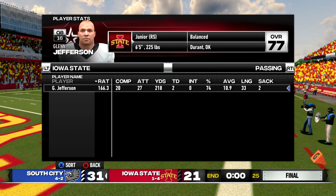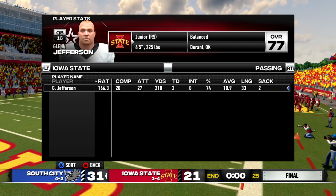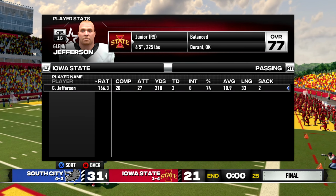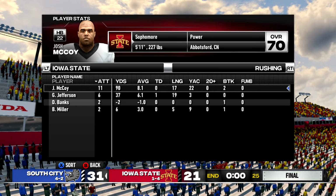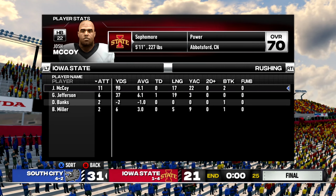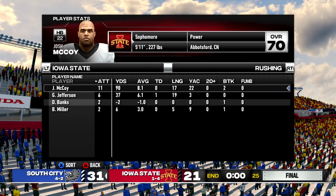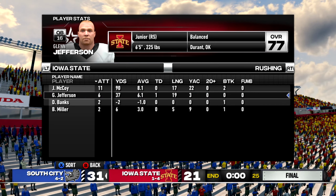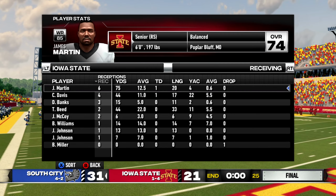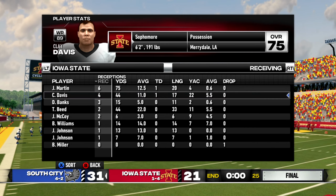Their quarterback, Glenn Jefferson, goes 20 for 27, 218 yards and 2 touchdowns. I believe he started the day like 10 for 10 or 11 of 11. He was really hot to start the game. Running the ball, Josh McCoy got 11 carries for 90 yards. He averaged 8.1 yards a carry on us. Had they kept running the ball, they may have stood a much better chance there in the second half. Glenn Jefferson, 6 for 37 and a touchdown. And then receiving, James Martin, 6 for 75 and a score, and Clay Davis, 4 for 44 and a score.